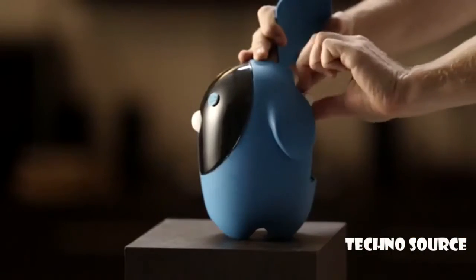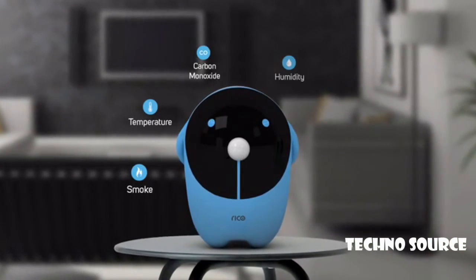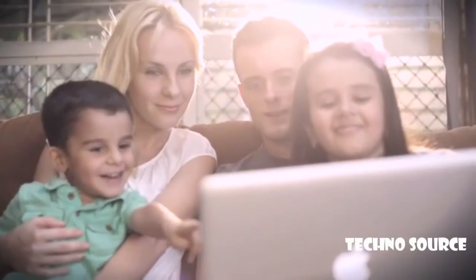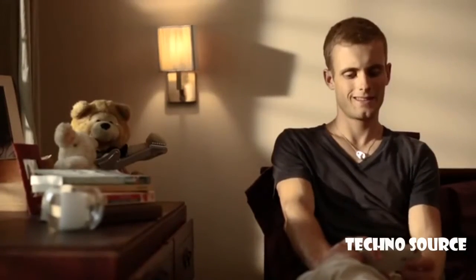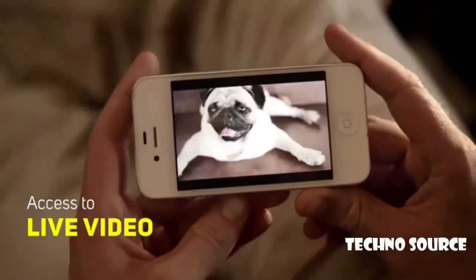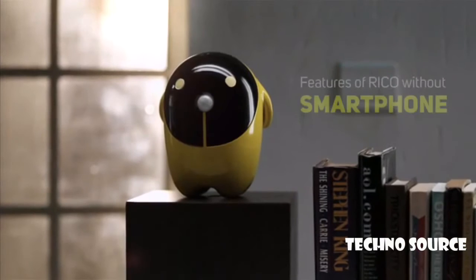You can now breathe life into your spare smartphone by converting it into a completely new smart home security device with Rico. He will alert you when something needs your attention. Rico can track any event happening at your home, like a suspicious movement, presence of any harmful gas, sudden change in temperature, etc. With Rico, you have access to live video and see what's going on at your home, no matter where you are. Don't worry, if you don't have a spare smartphone, Rico will work even without one.